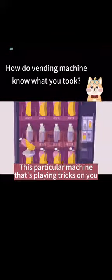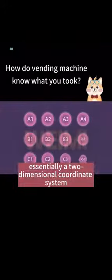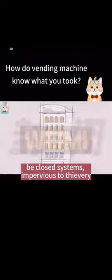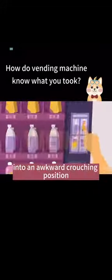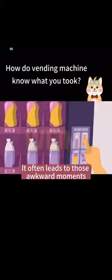This particular machine that's playing tricks on you is a traditional vending machine, essentially a two-dimensional coordinate system. You select a specific coordinate, and the machine dispenses the drink. These machines are typically designed to be closed systems, impervious to thievery. However, there's a catch. To retrieve your purchase, you must contort yourself into an awkward crouching position to push open the partition, and you can only buy one item at a time. It often leads to those awkward moments of almost getting what you wanted, but not quite.